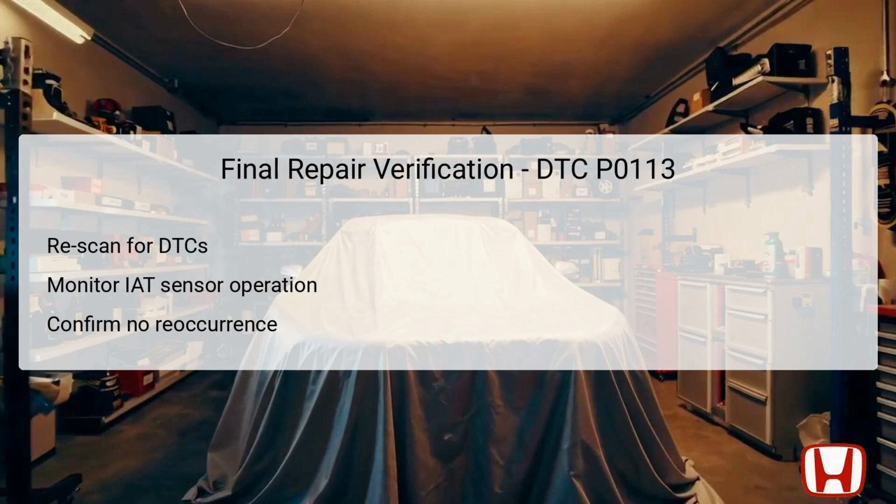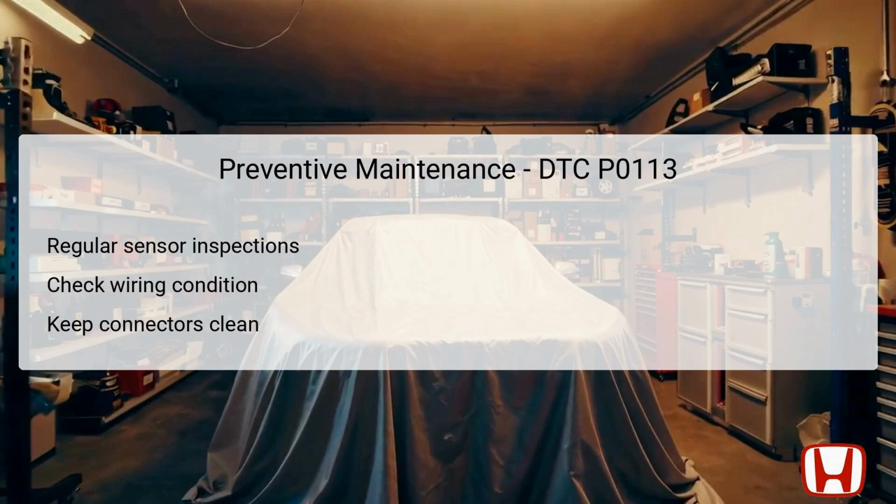Performing a thorough verification process is critical not only for customer satisfaction, but also to prevent the same issue from arising in the future. Implementing preventive maintenance practices can significantly reduce the chances of encountering DTC P0113 in the future. Regular inspections of the IAT sensor and associated wiring should become part of routine vehicle maintenance. Checking the condition of the connectors is also crucial. Clearing any dirt, debris, or corrosion from the contacts can help maintain a stable electrical signal.